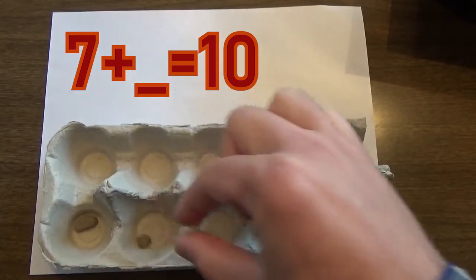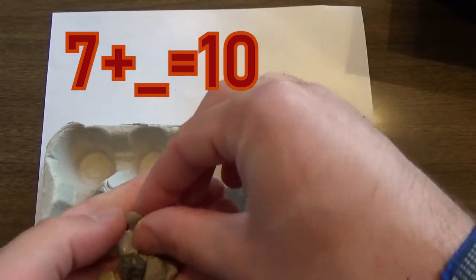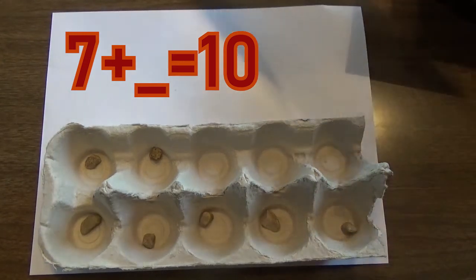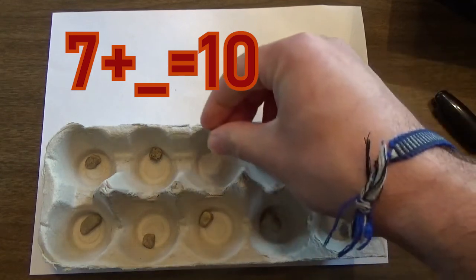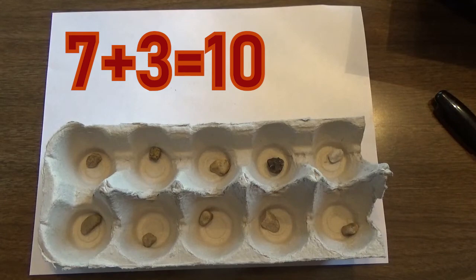1, 2, 3, 4, 5, 6, 7. So we know that if we're going to have a full 10 frame, every one of these spots needs to be filled. How many spots still need to be filled? I see 1, 2, 3. So 7 plus 3 will give us 10.